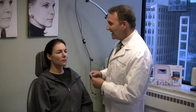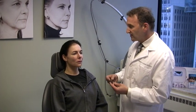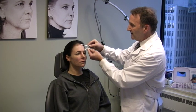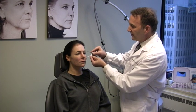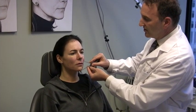So there are measurements that we look at on the face, and ideally the face gets broken up into thirds and into fifths. So we want the upper third of the face, which is the distance from the trichion to the nasion right there, to equal the distance from the subnasion to the nasion, and that distance should equal here. So she's pretty close to being symmetric in thirds.